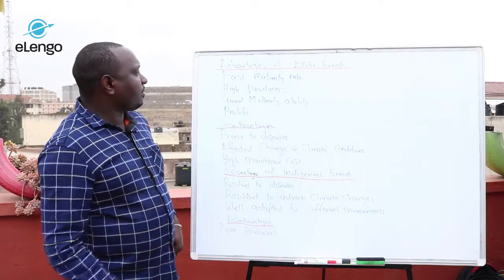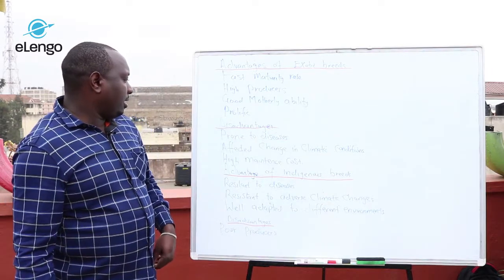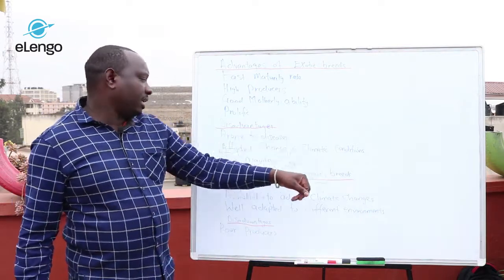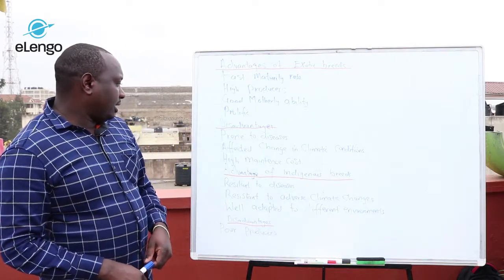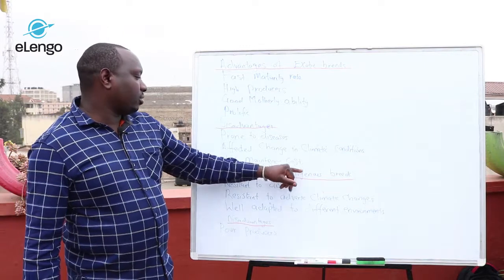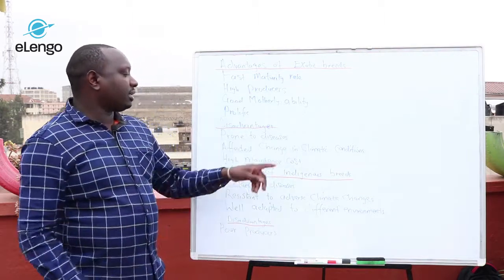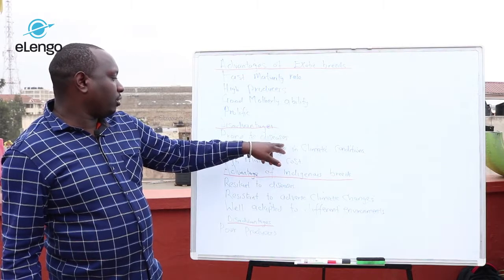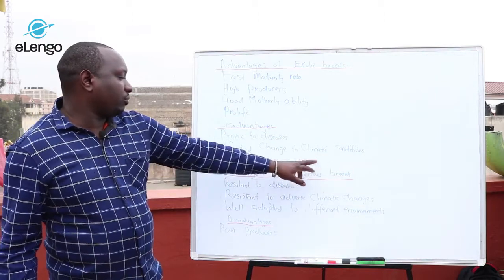Then we have the disadvantages of these breeds. One is that they are prone to diseases. They don't have resistance to diseases, especially tropical diseases. Also, they are affected by changes in climate. They don't have that resistance. They also have high maintenance cost. This means that if they are prone to diseases, the farmer will incur cost in treating diseases and also in feeding the animal, and that leads to a high cost of maintenance.